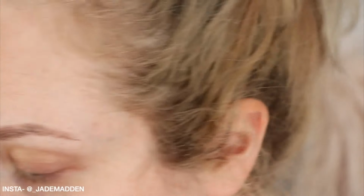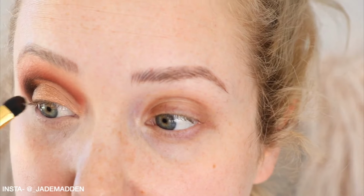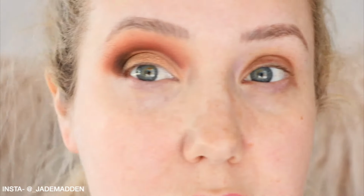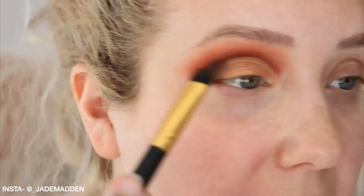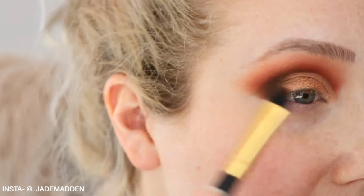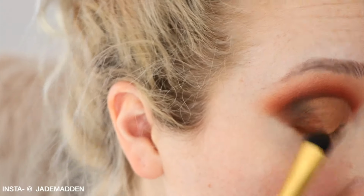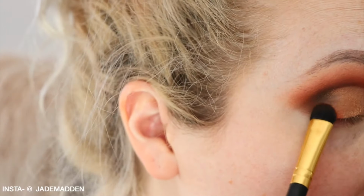So I'm basically going to go back in with Ritual, the matte version. And in this very outer portion, it is so pigmented. Like that almost looks black. And I'm just patting. I do want to go in with a bit of Story and just pat that on as well. Kind of blend the Story and the Ritual together.